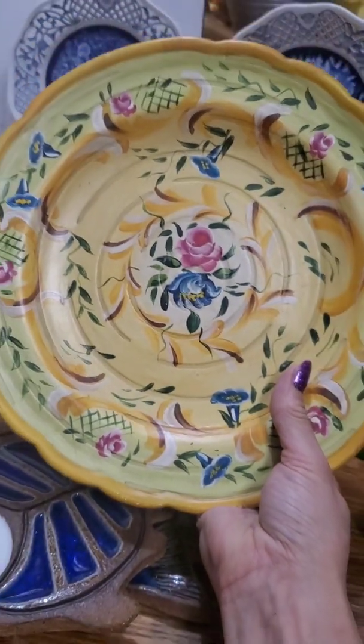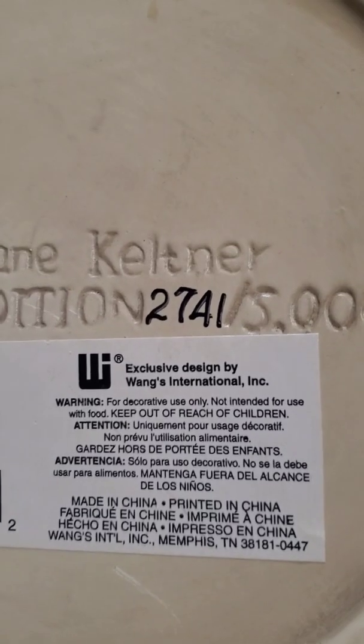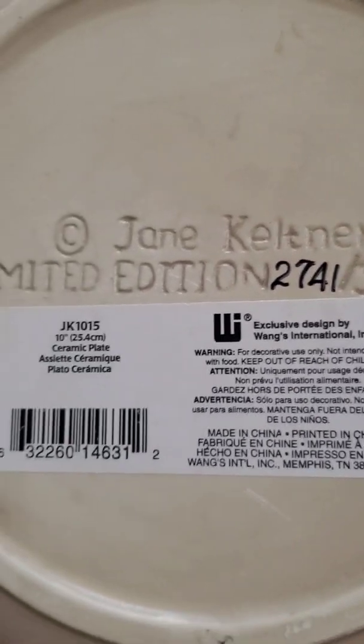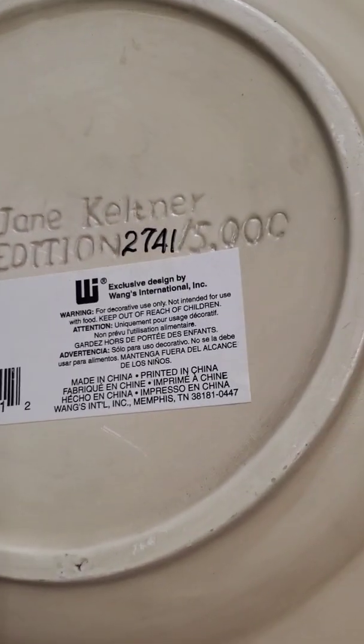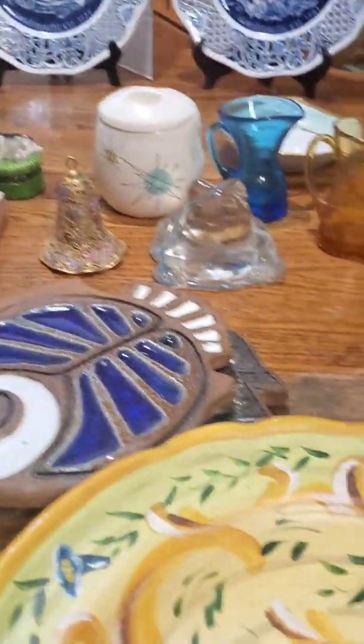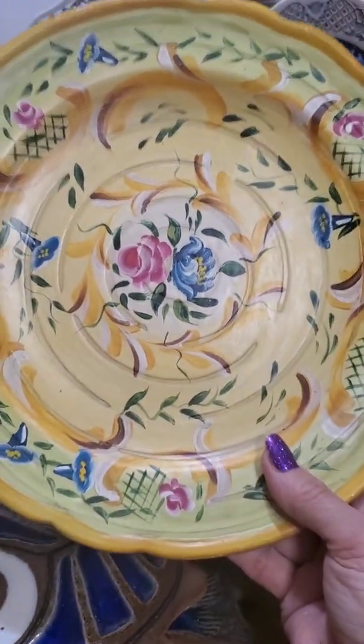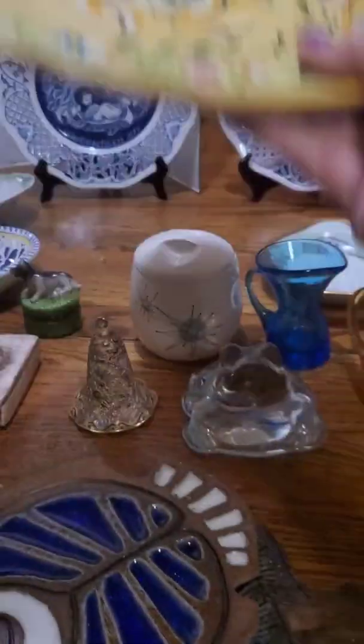This is a hand-painted plate. It is by Jane Keltner. Usually I don't pick up limited editions because, as you can see, there's 5,000 of them out there. But this one has a pretty decent resale value, and again, I only paid $1 or $2 for the plate.